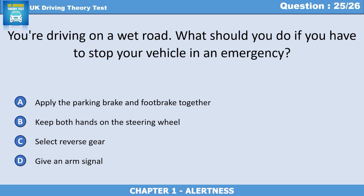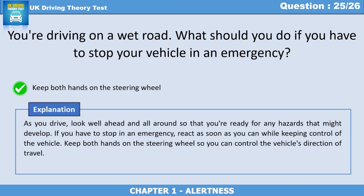Question 25. You're driving on a wet road. What should you do if you have to stop your vehicle in an emergency? B. Keep both hands on the steering wheel. Explanation. As you drive, look well ahead and all around so that you're ready for any hazards that might develop. If you have to stop in an emergency, react as soon as you can while keeping control of the vehicle. Keep both hands on the steering wheel so you can control the vehicle's direction of travel.